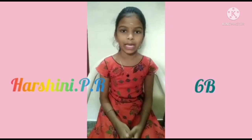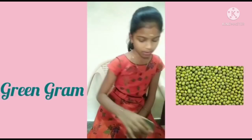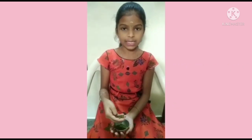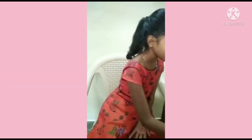Myself, Harshini P.R. of Standard 6th B, I am going to explain about plant growth, which I have grown. I planted green gram seeds. This is green gram seeds. Green gram seeds are very good for our health, reduce cholesterol level and manage diabetes. Now I will explain how I planted.